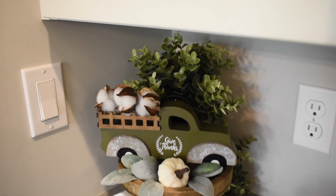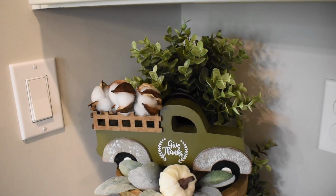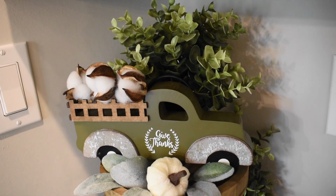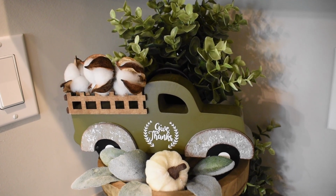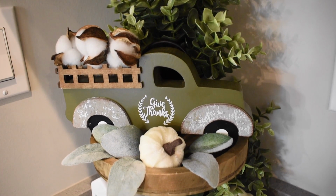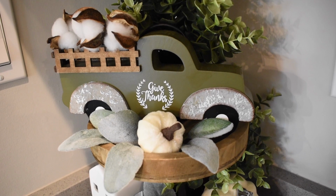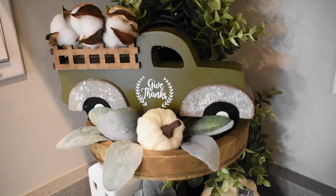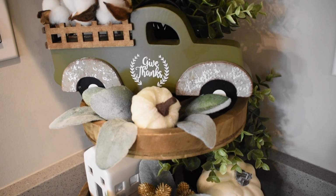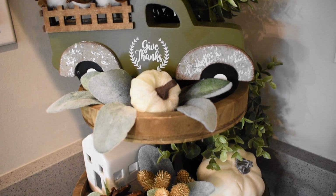The tray came from Hobby Lobby. I've had it for quite some time, but they do still have it. I still see it sometimes. Over here on the top layer of the tray, I have a plant in the back, and this little Give Thanks truck came from Hobby Lobby. I just put some cotton in the back of that, and then it has a mini white pumpkin on it and some lamb's ear sprigs.